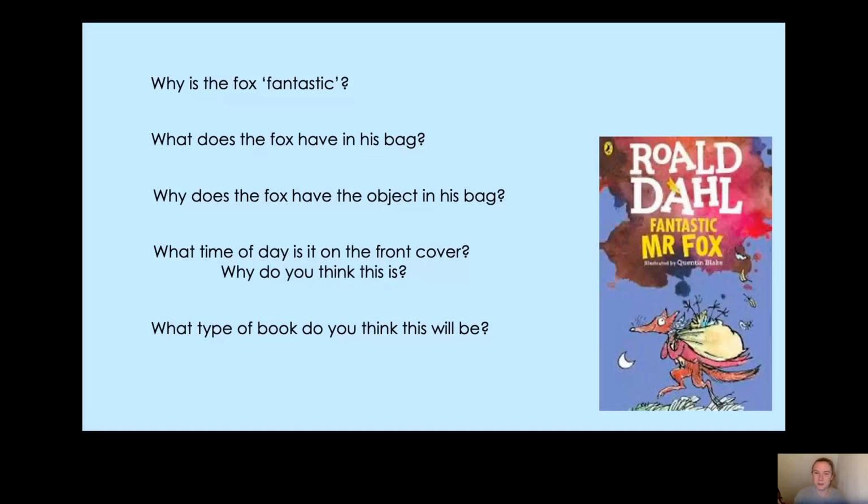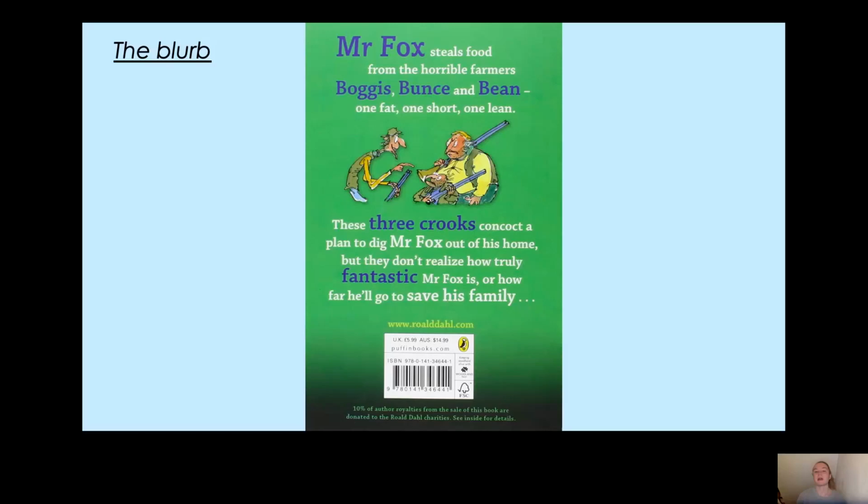Okay, Year 2, did you make your predictions? Well, now we are going to look at the blurb of the book. So the blurb of the book is the back of the book. And the blurb tells us a little bit of information about what the book is about. So let's see if the blurb answers any of our prediction questions. So Mr. Fox steals food from the horrible farmers, Boggis, Bunce and Bean. One fat, one short, one lean.